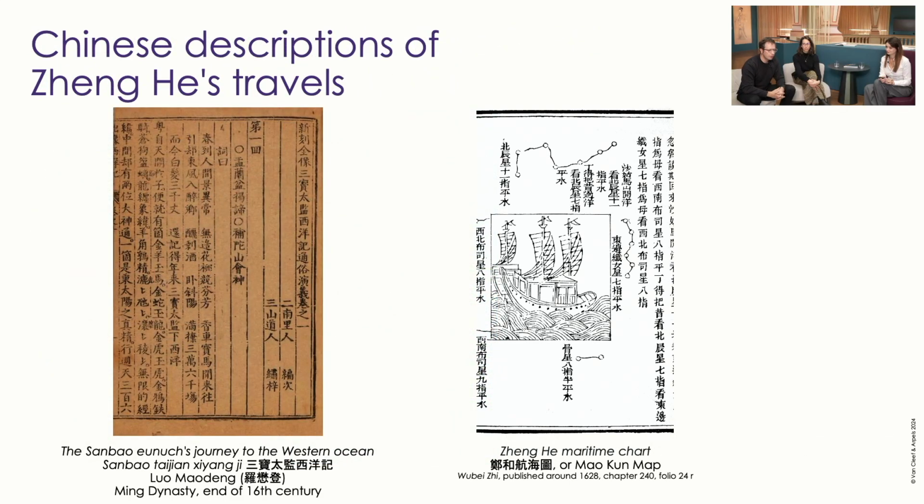So I will go very quickly on this one, but people who want to know more about Zhang He just need to read a lot of books, and there are a lot of books to read now, of course. We are like a kind of open door to this moment, but there are also travel accounts and information that come from important 16th century narratives.